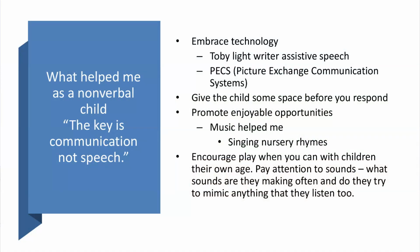So in addition to that, what helped me is we need to emphasize that the key is communication, not speech. There's going to be individuals in our community, specifically where I'm based in the United States, 40% of all autistic people are either non-speaking or non-verbal. But one of the stigmas we have is that a lot of people think that they are unintelligent and have a low IQ. And that couldn't be farther from the truth. Most people on average, especially in the United States who are nonverbal, have an average to above average IQ. So we need to realize that also the key is communication, not speech. But just because somebody's nonverbal does not necessarily mean that they're unintelligent.